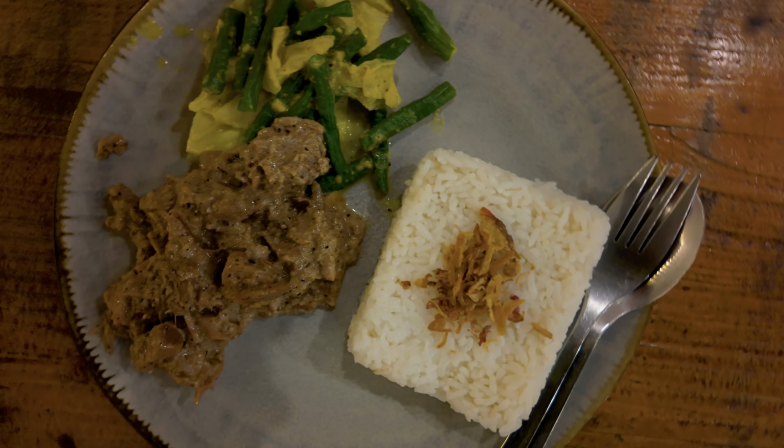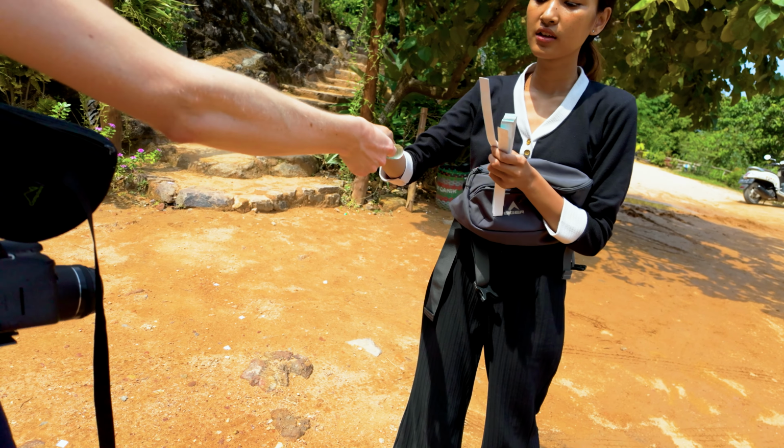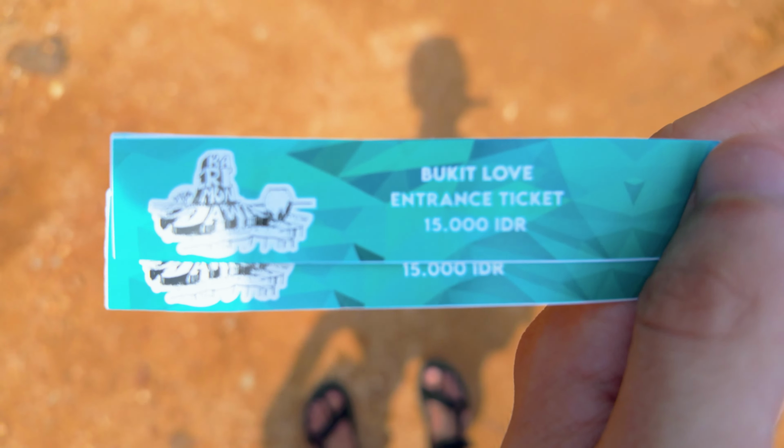So our next spot is Bukit Love, which is meant to be one of the best viewpoints in the whole of Karimunjawa. However, that does mean hiking uphill to the viewpoint. But apparently there's a really nice cafe at the top, so looking forward to that. To get into Bukit Love is a 15,000 entry fee per person, which is nothing really, and already we have insane views over the sea and the islands in the distance. We're not even halfway up yet, and it's just incredible. Let's go see what it's like at the top.